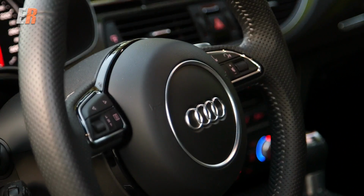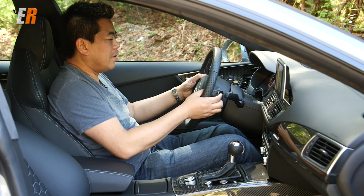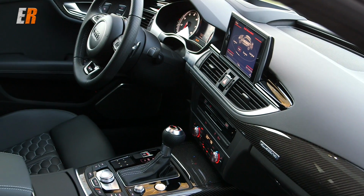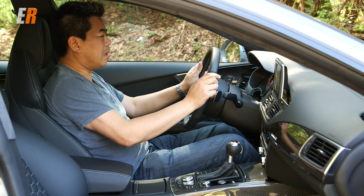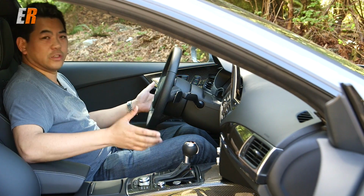The steering wheel is very comfortable. One thing: the paddle shifters behind the steering wheel are plastic, and it'd be nice if at least they felt a little bit solid, or were metal. Other than that, sitting in the driver's seat, you really feel like you're in the cockpit of this vehicle. It's very comfortable and very functional.